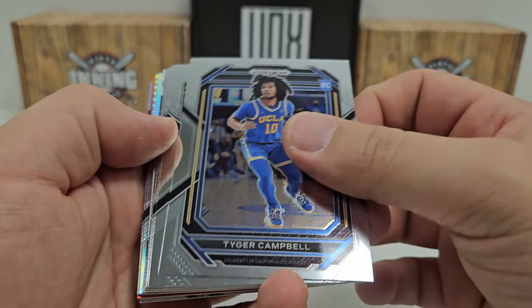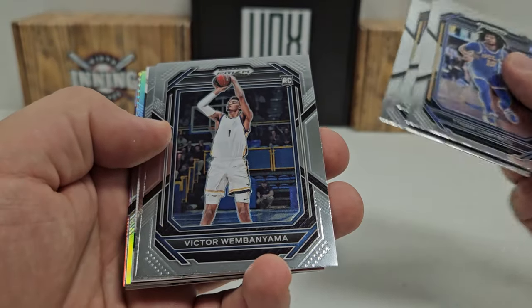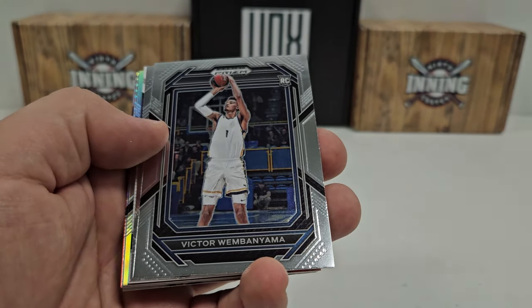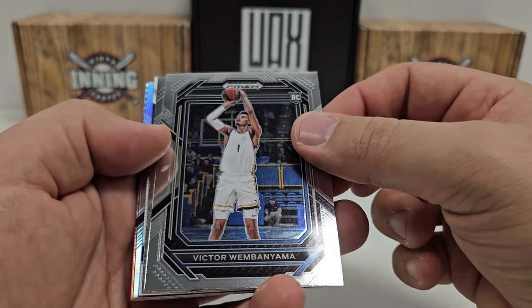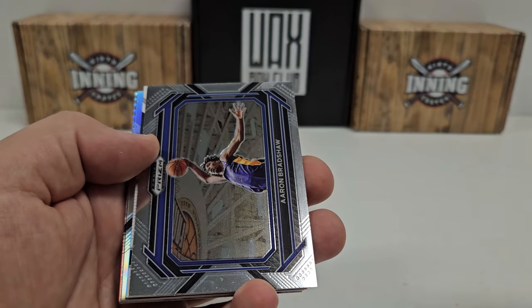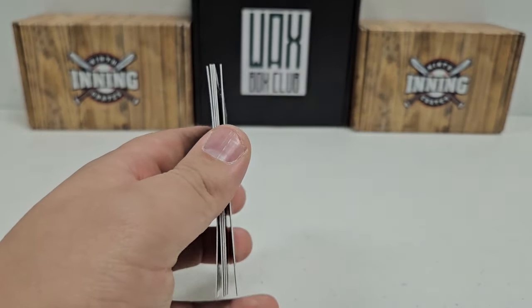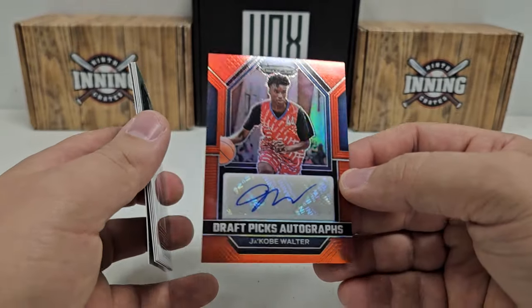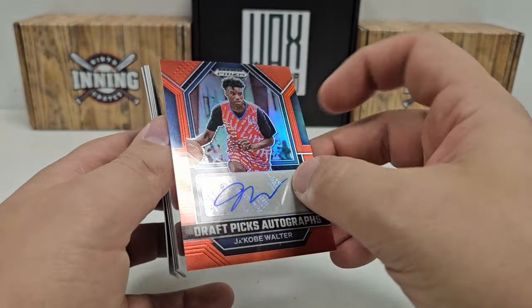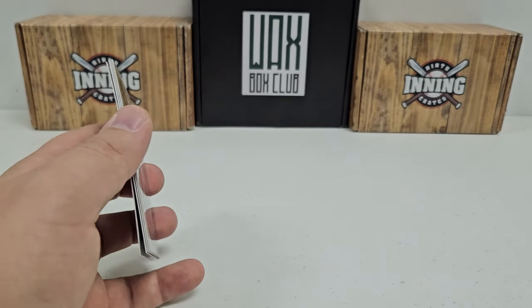All right. Starting off, we got Campbell, Trey Johnson, Prosper rookie. There we go. Wemby. It's a base, but I'll take it. That's about a $40 card, believe it or not. Set that in a good pile over there. Aaron Bradshaw. Our autograph is going to be a 1-2. Jacoby Walter. That is out of, I think, 199. No, 149. Very nice. Let's get a Wemby to end with.